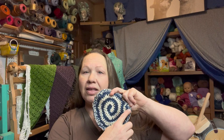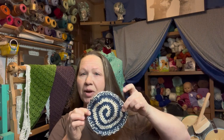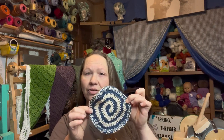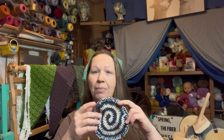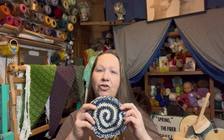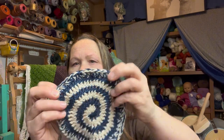Hers, I will tell you, the primary color here stops at the halfway point over here, and the second color stops at the halfway point over here, so you kind of have that ram horn effect. Now, I carried mine until both colors met up, and then I connected and did a half double crochet round all the way around with two strands held together using both colors. So you can see here, both colors. Thank you, Jamie, for your very easy to follow tutorial, a very nice and usable product as the outcome of this.